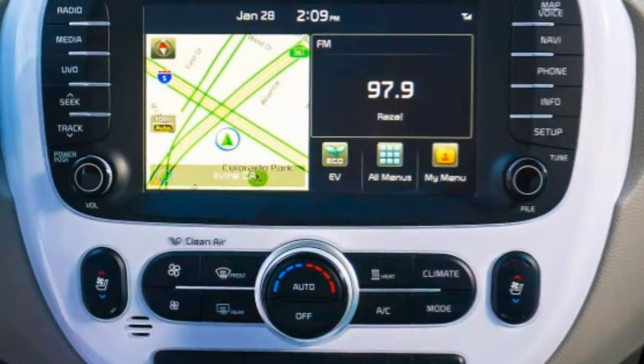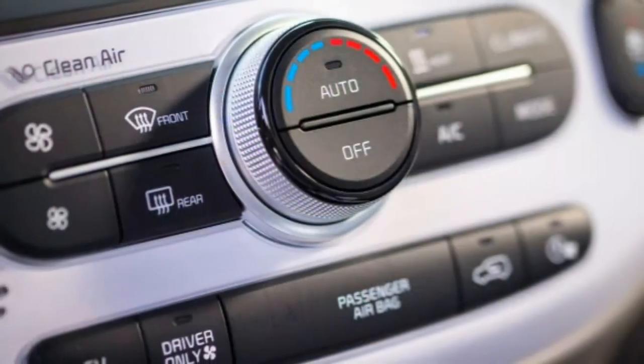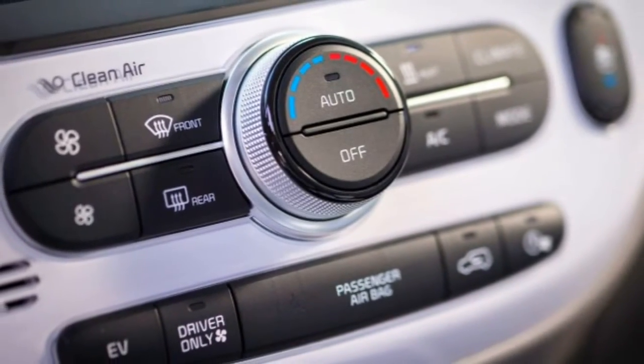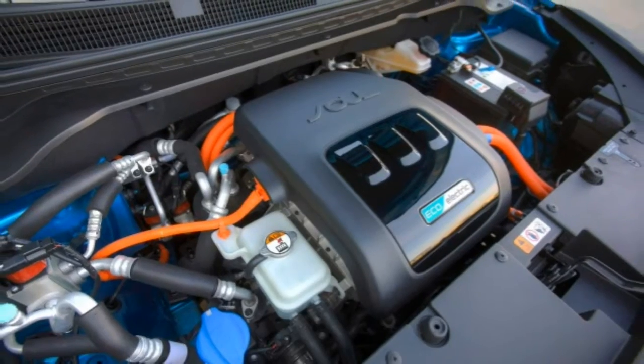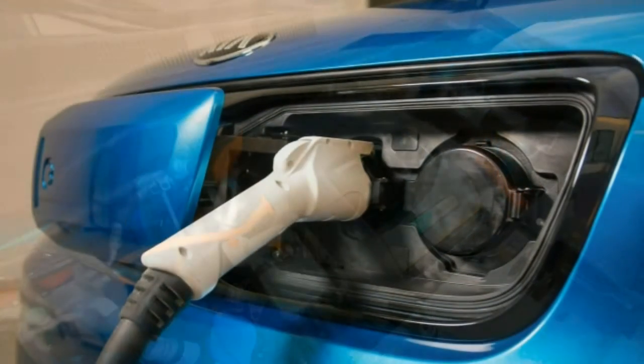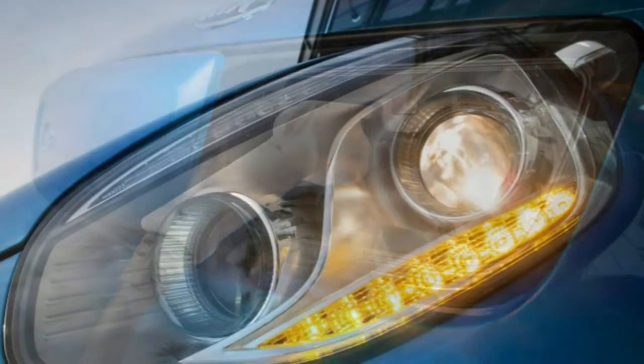In testing, the Soul traveled 121.5 miles on a charge, which is longer than all but the Toyota RAV4 EV and Tesla Model S. Its actual observed energy usage of 24.9 kWh on our evaluation route is on par with most competitors.